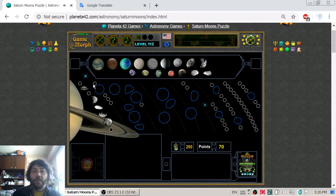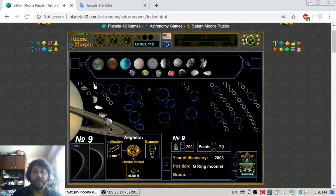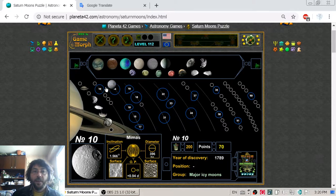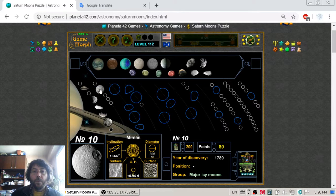And we are going to the second part of the ring, starting with moon number 9. This is Aegaeon, with a diameter of half a kilometer. And here we have our first of the biggest moons. This is Mimas, number 10. It has a diameter of 396 kilometers. Mimas is often compared with the Death Star from the Star Wars movie, which is quite fun.